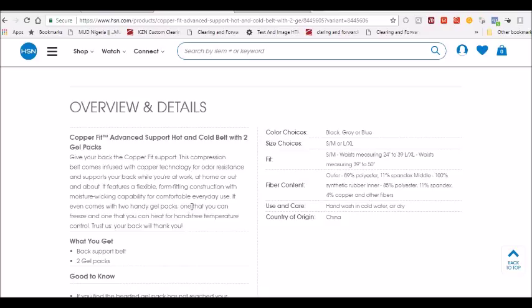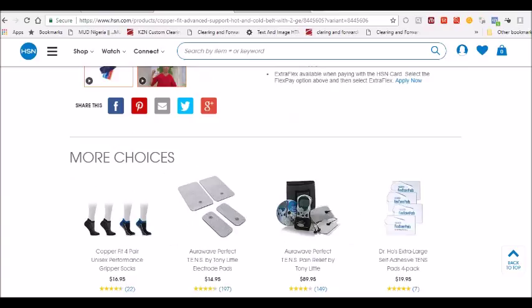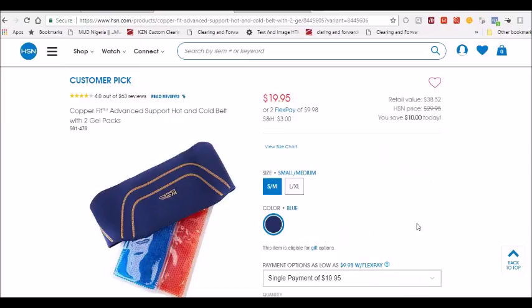Okay, that is a fitness belt for the back that makes you relax better. Well, I don't have much interest in this one, and it's very cheap. Since it's selling at $19, it means that by the time I show you the site where to buy it at a cheaper cost, you will be surprised what it is.